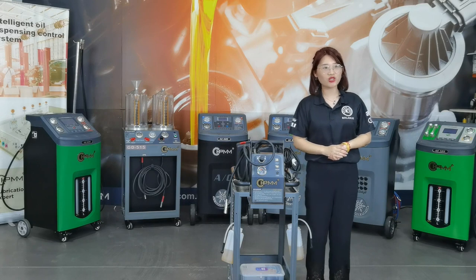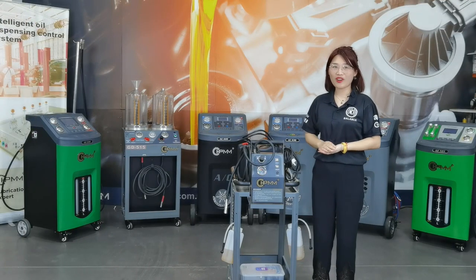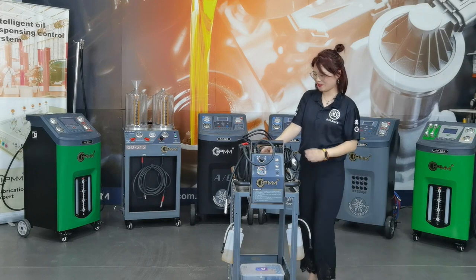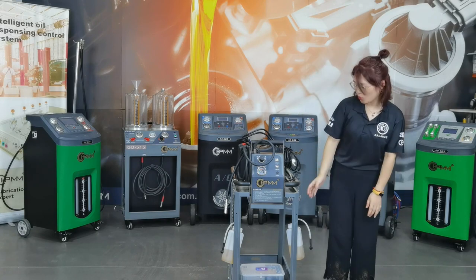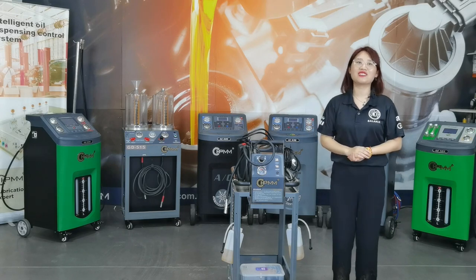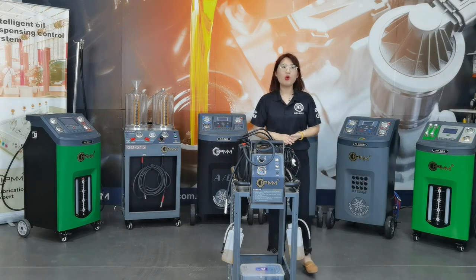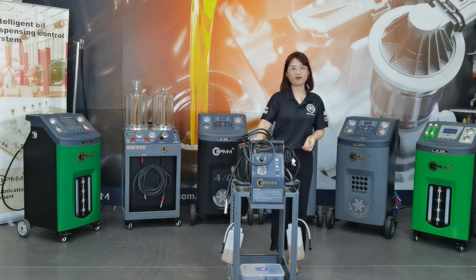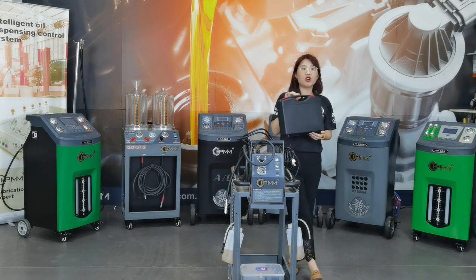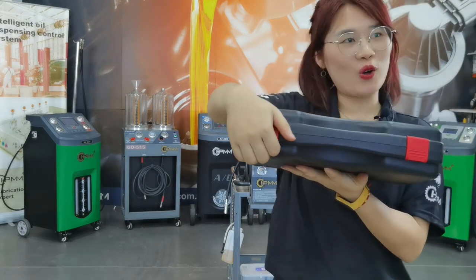Now, I will show you what kind of accessories you will have when you receive our machine. First of all, we will provide a 5-liter new oil bottle, and two pieces of 1-liter waste oil bottle as standard accessories. Secondly, we will give adapters for most common vehicle models. When we're talking about brake bleeders, it's critical to have different types of adapters to cover more vehicles with our DS500. A standard 12 pieces of adapter is able to cover 90% of most kinds of vehicles.